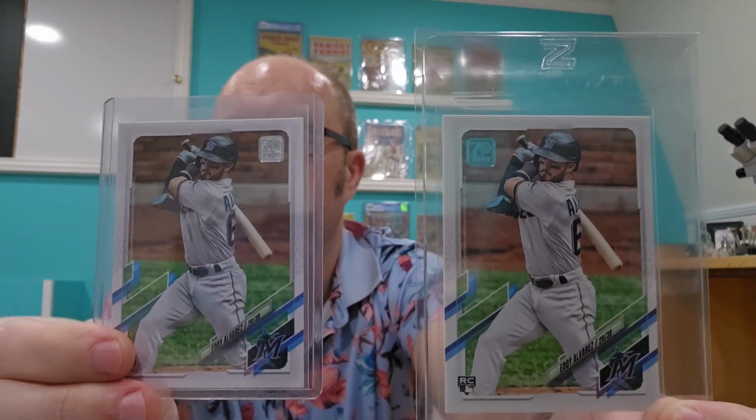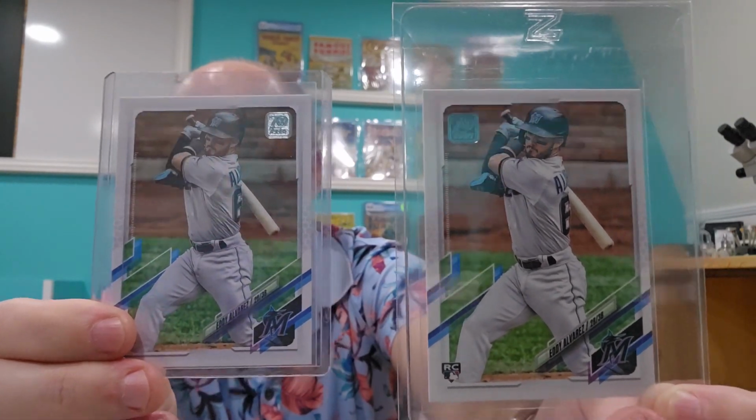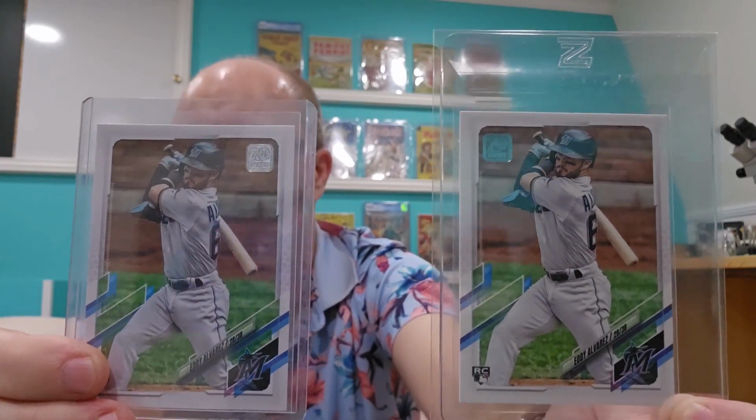I don't know if it's a manufacturing error or if it's a real actual variant or what the deal is, but the foil anniversary logo is in a different corner on some of them. So this is the variation with that thing in the different corner.